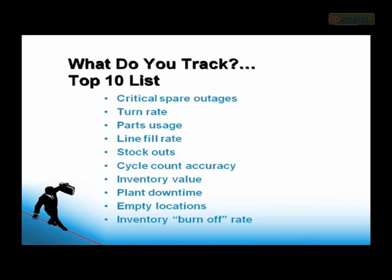And then the final thing I like to track is inventory burn-off rate. And this has to do with how fast you're utilizing the inventory that you already own rather than buying that same inventory again.